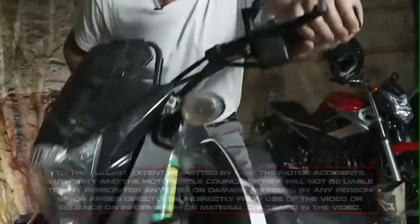Compared to a decade ago, modern bikes have great brakes, but clearly there's limits because 30% of all motorcycle accidents are rear-enders on cars. So we're going to give you some handy tips and practical advice on how to improve your braking.